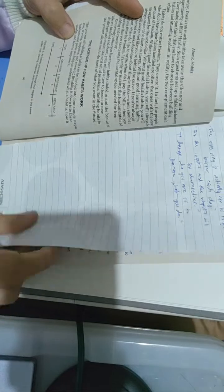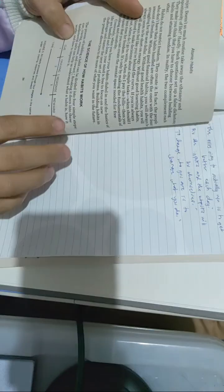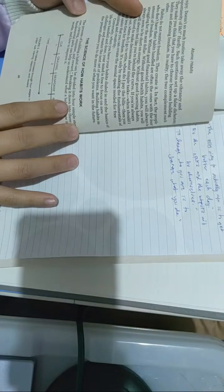So, meron na siyang illustrations. I-stop muna natin dyan.